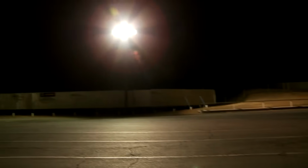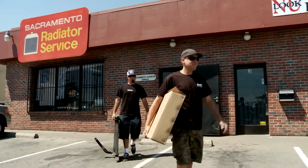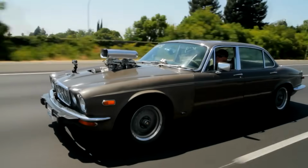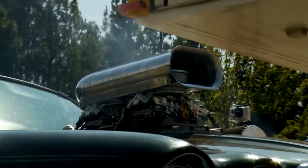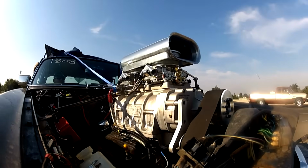It was dumb luck that not only was it super hot outside, but the blower didn't help our cooling situation. So the next day we bought a brand new radiator for the car, hoping that would help us get home. And when that didn't work, we just took the hood off the car and strapped it to the roof, motored it all the way home.